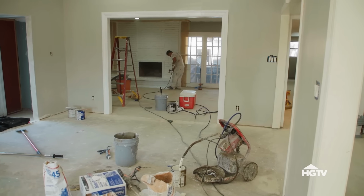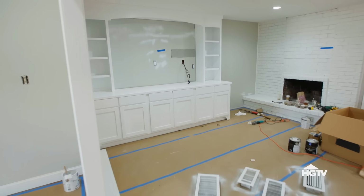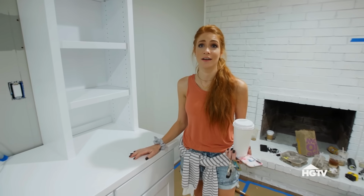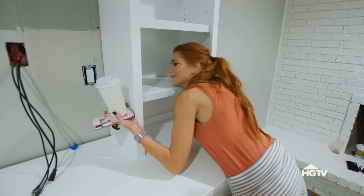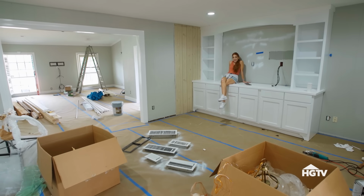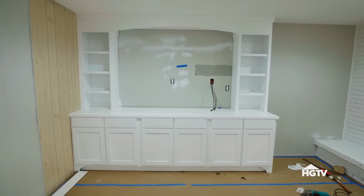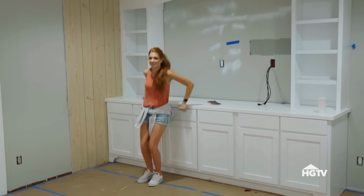Erin's mommy room is coming together. The old kitchen cabinets look brand new. Every mom loves built-ins. You can put all the stuff in here. Oh, it's so pretty. I think Erin has the better room now. I would want to watch TV with only lamps on in this room every single night. It's like a hug. I love this room.